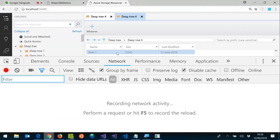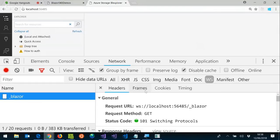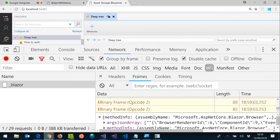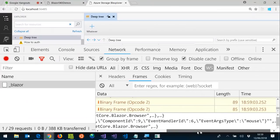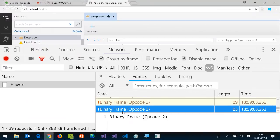To see it actually streaming the updates, let's have a look at the list of WebSocket connections. If I reload, you'll see there's a connection called _Blazor. And inside there, if we look at the list of frames that have been sent, every time I click on something in the UI, you'll see it sends this invocation to the server that says what's just happened. In this case, it's a mouse event, a click in fact, and we know exactly what's been clicked on. And then the response from the server is these binary frames.